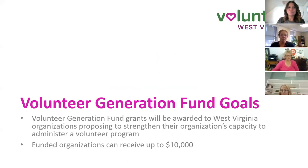So the goal of the Volunteer Generation Fund is to strengthen volunteer programs in West Virginia. These grants are up to $10,000, and the goal is to develop a capacity building project to create a new volunteer program or to strengthen an existing one.